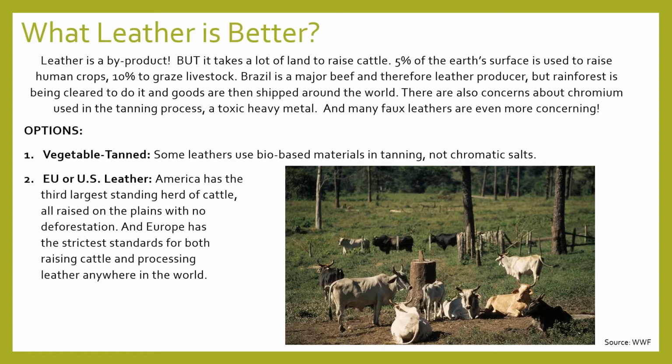It does use a lot of chemicals in its tanning, and in most cases, the first and most toxic part of that process is done in the country where the cow lived. Most cattle are raised in South America, and so most hides are exported from South America in this state called wet blue, where the harmful chemicals like chromium salts have been applied to do the first part of the tanning.